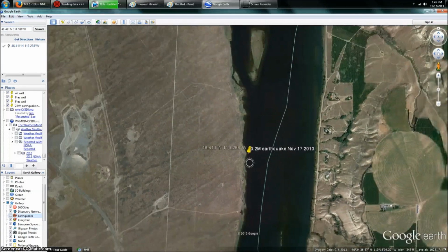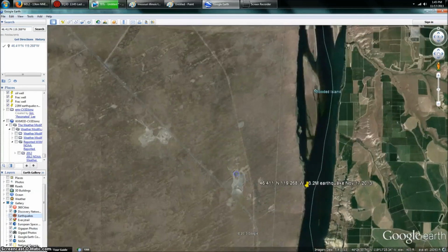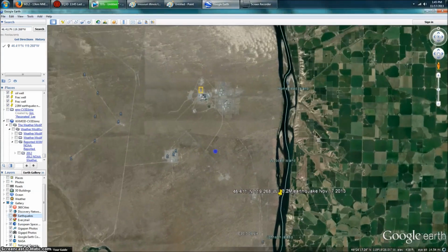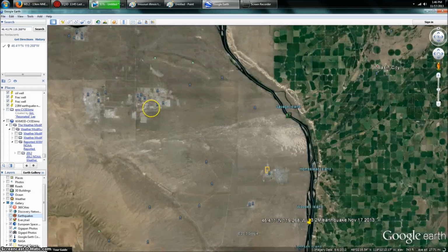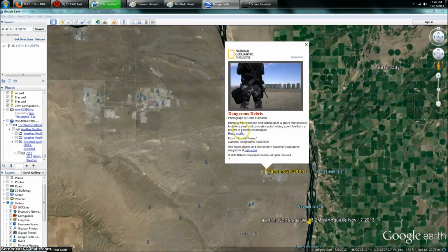Okay, so here it is. Now let me back this out just a little bit, and you guys are going to see a couple things. We've got the Fast Flux Test Facility. We also have the gravity wave sensor station, LIGO, and the start of the Hanford nuclear waste disposal facility. Plutonium, uranium, you can click on some of these. See this? It's National Geographic. It says "Dangerous Debris." I'll read the top paragraph: "Bristling with weapons and tactical gear, a guard stands ready to defend steel and concrete casks holding spent fuel from a reactor in eastern Washington."